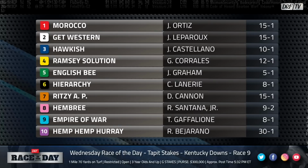He's going to be closer to the pace in here. I think he'll be right up close to Get Western, and he'll be in with every chance turning into the stretch. He has a lot of upside potential. He's lightly raced, but there's still a question as to how good he ultimately is.